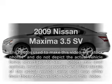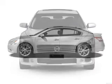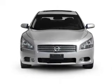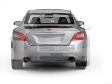Introducing the 2009 Nissan Maxima. Everything you need under one roof with this great vehicle. With a solid six-cylinder engine, the powertrain includes front-wheel drive, driven by an automatic transmission.